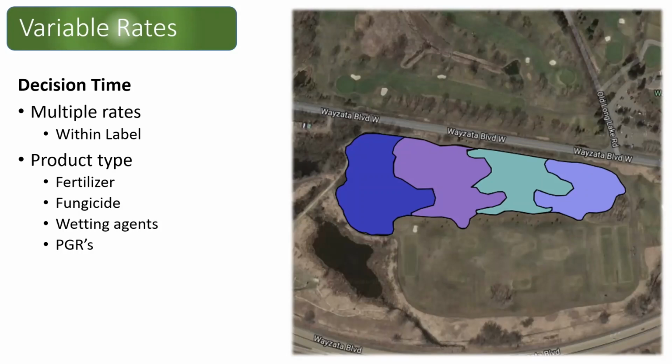This is where we've had mixed feedback on variable rate applications. Courses that like to put the kitchen sink in their spray tank and send it out, doing multiple modes of action or multiple inputs at a time, maybe aren't going to want to separate out a wetting agent application to do a variable rate map. Then we have other superintendents that don't have a problem with that at all. So it's really a preference thing. However, we are paying attention to that, and I think we're going to be coming out with some technologies that will appease both groups of superintendents. So keep tuned for that.